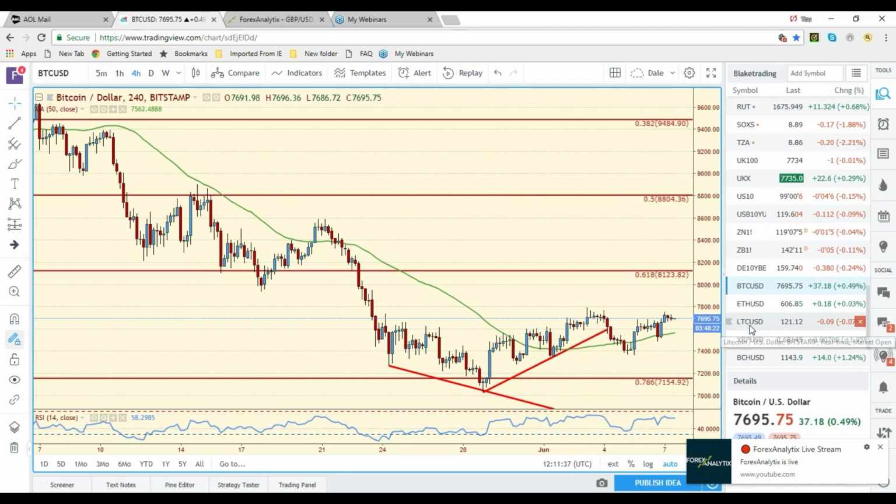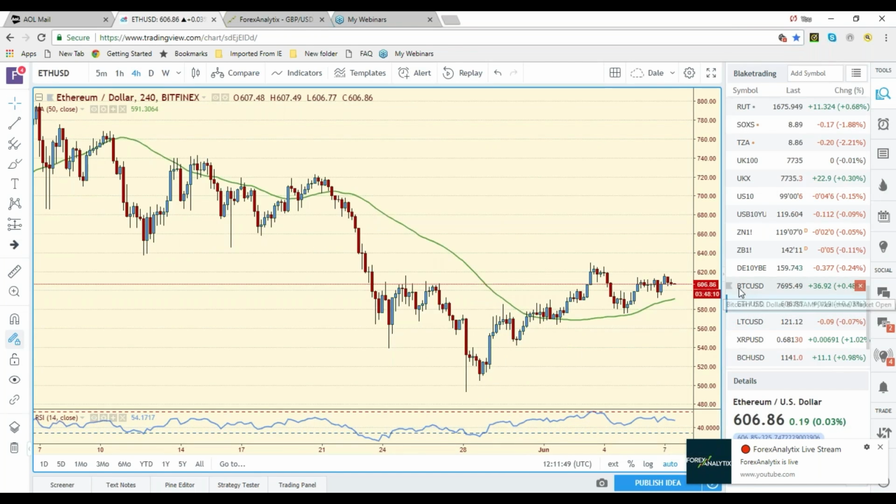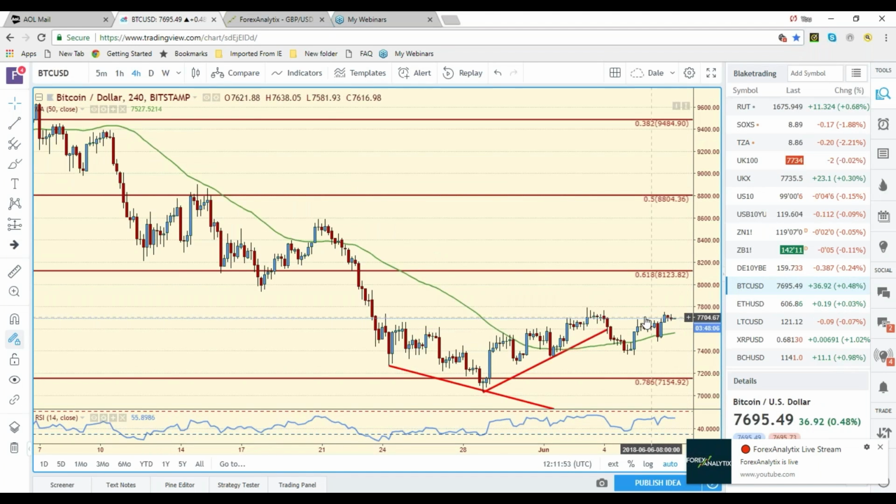The weak sister seems to be Litecoin, and maybe we get one more shot down for a 3 here. But Ethereum has a better look to it. Actually, Bitcoin has the best look to it, pressing the highs again here. Now it's starting to look like potentially an ascending triangle over 77.